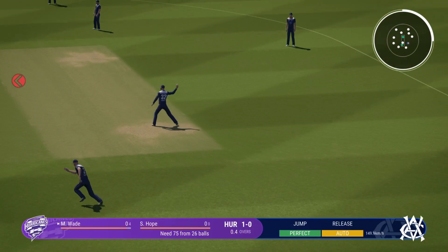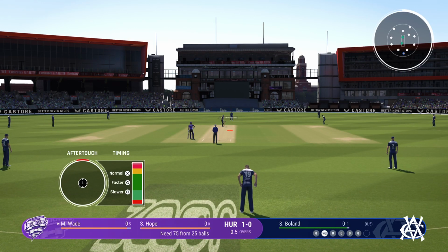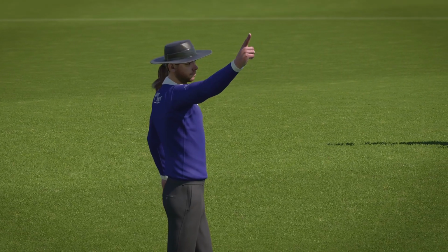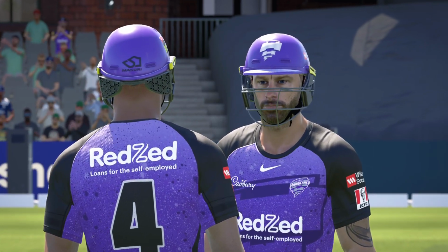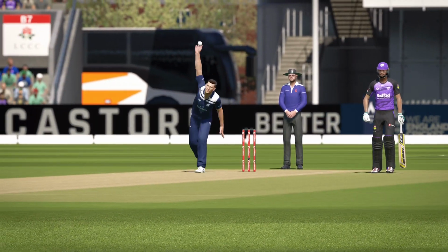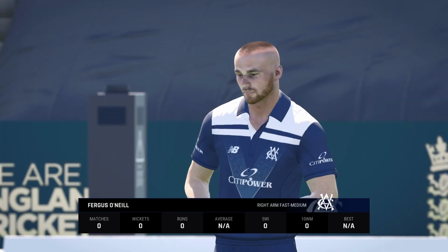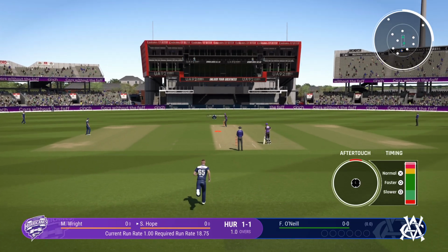Lovely cover drive, straight to the extra cover fielder. Edge, amazing delivery. That's a confident appeal. What a catch. An innings that promised much and really, in the end, delivered very little. Pretty disappointing all round. A difficult period as they come to the wicket.